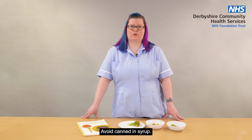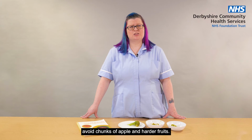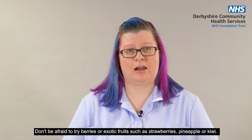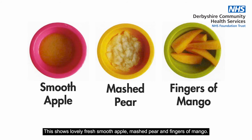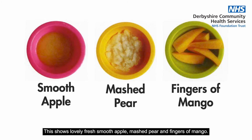Avoid canned in syrup. If serving fruit as finger foods, make sure pieces are soft and manageable. Avoid chunks of apple and harder fruits. Don't be afraid to try berries or exotic fruits such as strawberries, pineapple or kiwi. This shows lovely fresh, smooth apple, mashed pear and fingers of mango.